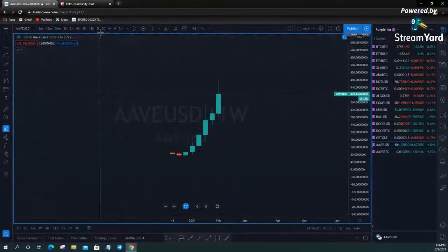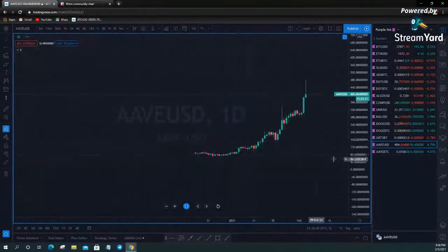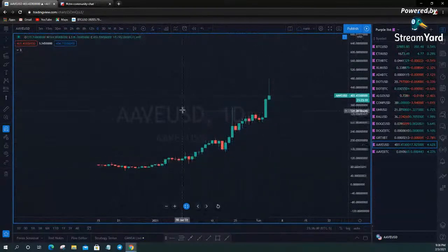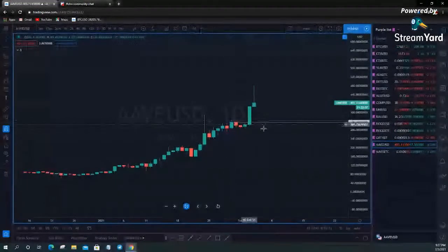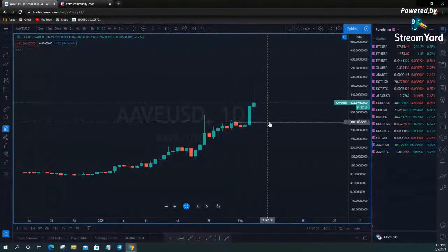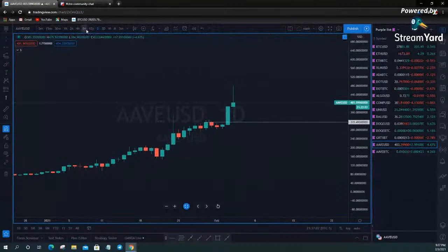This thing has done nothing but go up. There is nothing else to say about AAVE. All right, so the last daily level that I have on AAVE, if you want to use this market structure swing high at 315.49 right here, this is going to be your traditional style of support. It was resistance, but since the breakout on a daily chart, it could possibly come back into play as support.